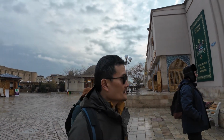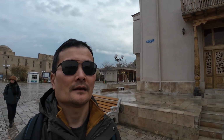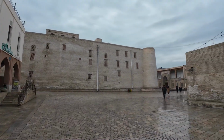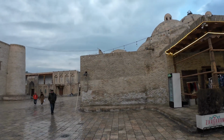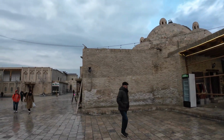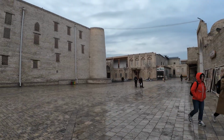I think we're trying to walk to Kalon Tower. So the various trading domes around here, if you stay in the old town, that's what you will see. And these have been turned into various souvenir shops, and each of them has a name. These trading domes have been around since the Silk Road.